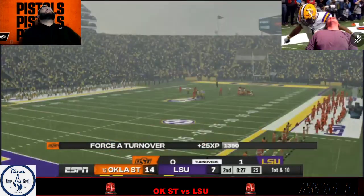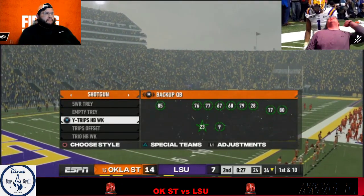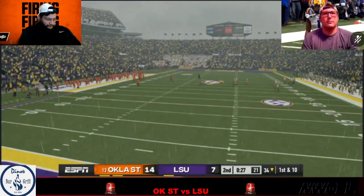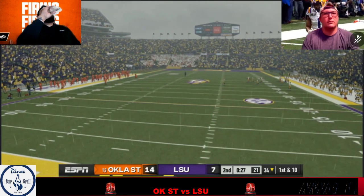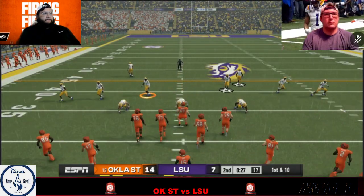Jayden Daniels staying in the pocket this time. Not bouncing out of the pocket, not buying extra time, not having a clear line of sight and method of delivery to his intended target. Cowboys with the first turnover of the day, boys. I think the Cowboys got some new gloves. 2 timeouts, 27 ticks on the clock.